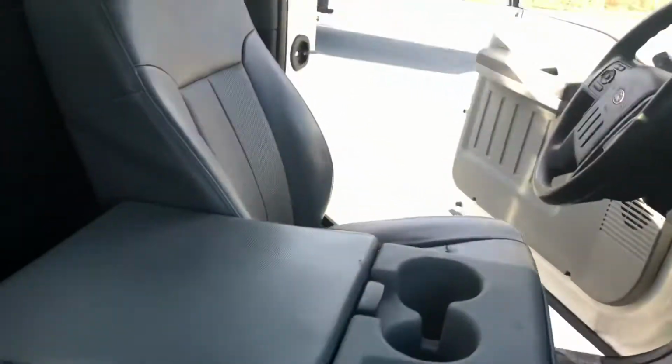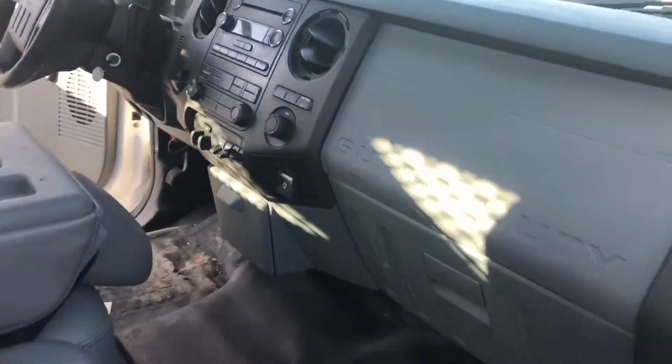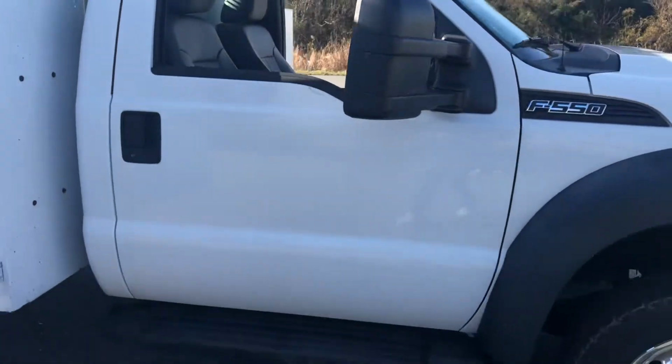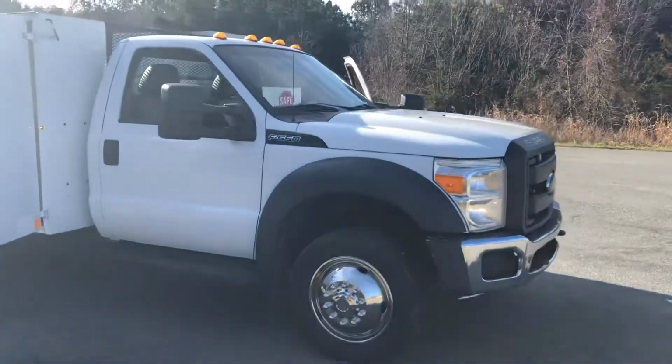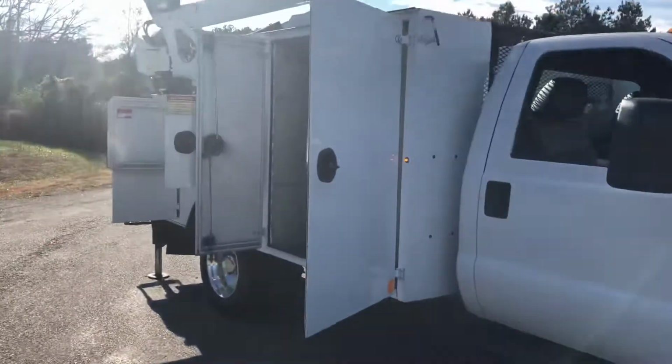Interior's in great shape, no rips, no tears. Everything works as it should. PTO is on right now, which is why the idle's up. I'm going to demonstrate the crane here in just a second, but all around, just a really clean truck.